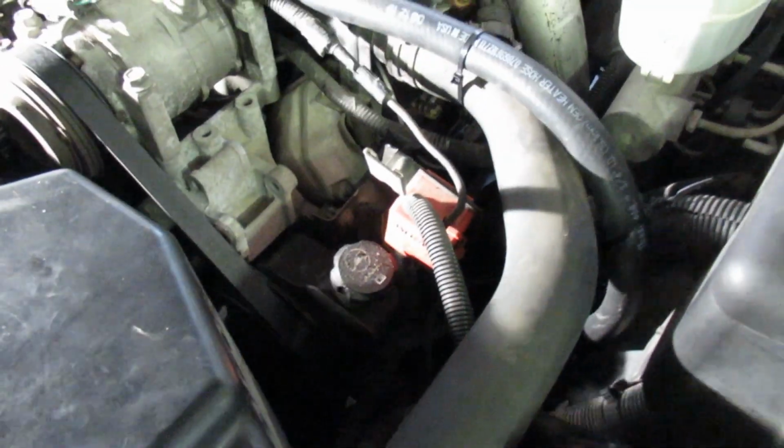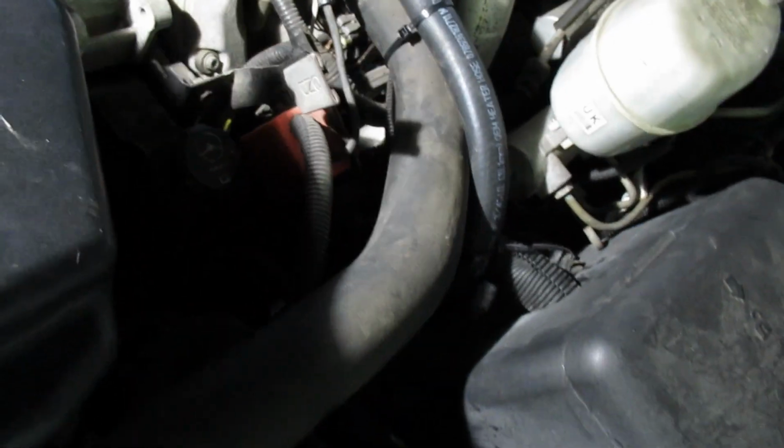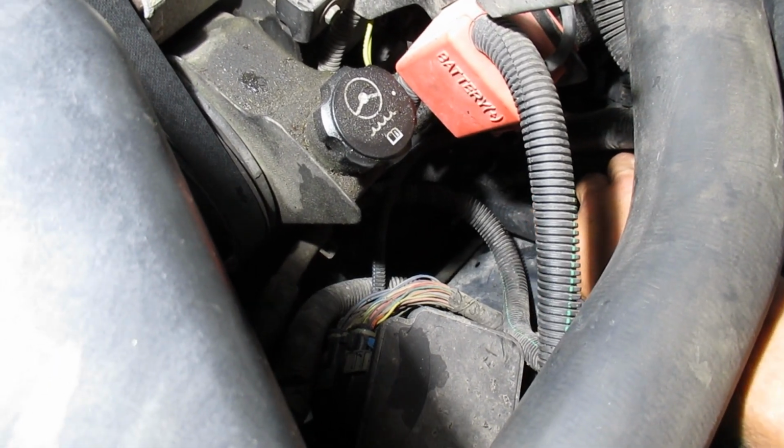I don't know if you guys will be able to see it. Yeah, there you go. Straight down. Here, hold this real quick, Caleb. Like right in there. So it's gonna run straight down. If you can see my finger, it goes right here. So it's along that inner fender liner, so it should be fine down in there.